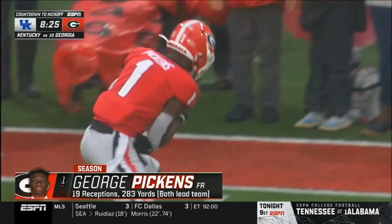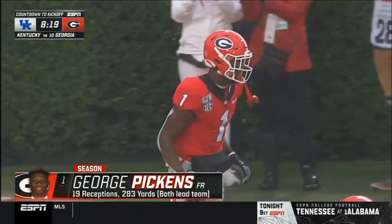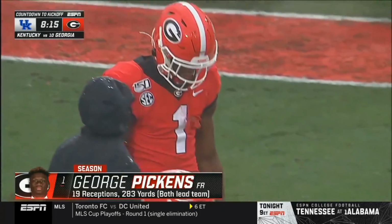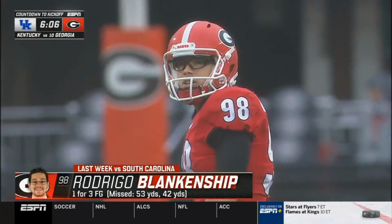It's 5-1 Georgia, number 10 in the country, 2-1 in the SEC against 3-3 Kentucky and 1-3 in the conference. The Bulldogs have won 9 straight in the series. The Dogs are 58-12-2 against the Wildcats all time. We've got football on the way from soggy Sanford Stadium, Dooley Field.